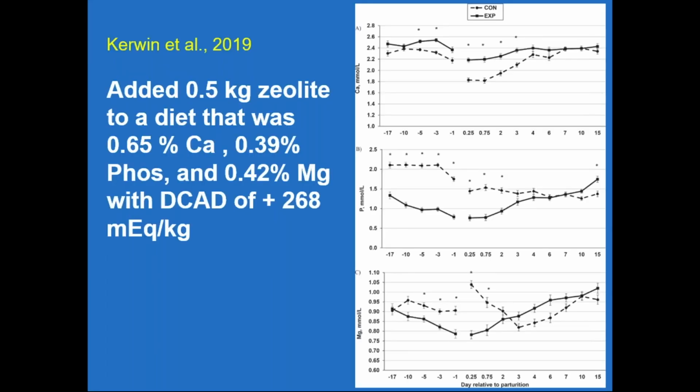This is a study published out of Cornell a year or so ago, where they fed that 500 grams of zeolite to the cows each day. That diet was 0.65% calcium, so a low calcium diet. This is within practical realms. 0.39% phosphorus, 0.42% magnesium. You can see that the cows fed the zeolite product had higher blood calcium concentration through the periparturient period than the cows that were not fed the zeolite.